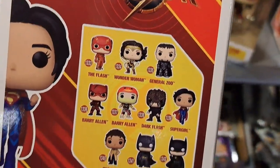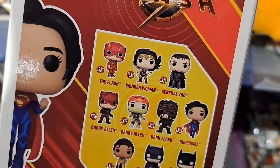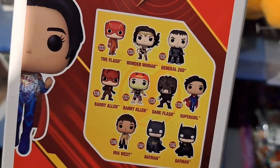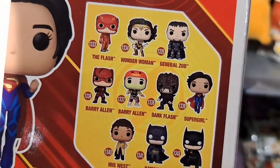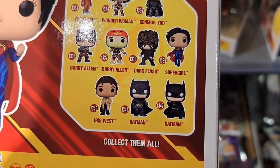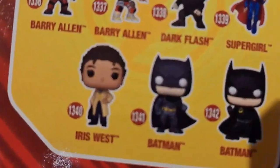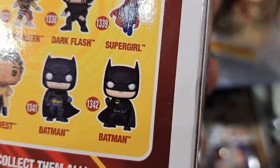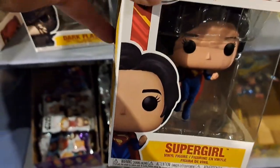So look at the back here. They got tons of characters. Wonder Woman, Zodd, Dark Flash, Barry Allen with, looks like maybe a skateboard or something, pads. Iris West, and then the two Batmans. Batfleck and the Michael Keaton Batman. Pretty cool. See if your Hot Topic has these.